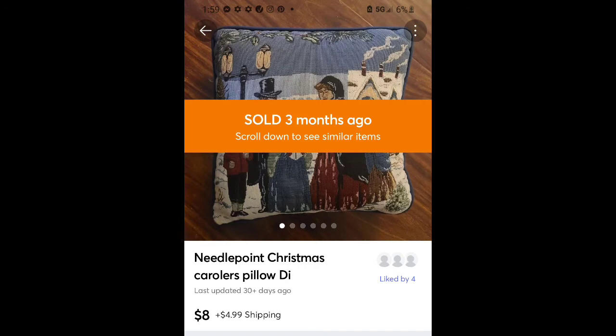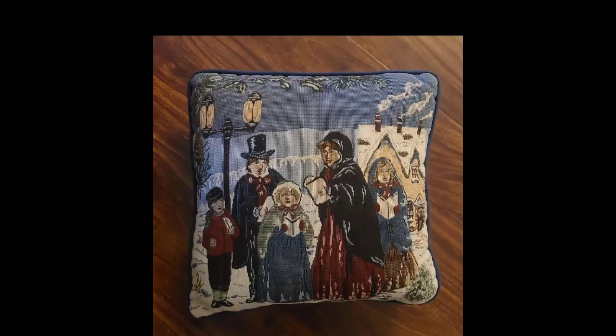This one is a Christmas pillow, sold for 8 plus shipping. It had Christmas carolers on it. I think I got this one at Goodwill for 70 or 80 cents, under a dollar. It was a smaller sized one, and most of the Christmas ones sell pretty quickly.